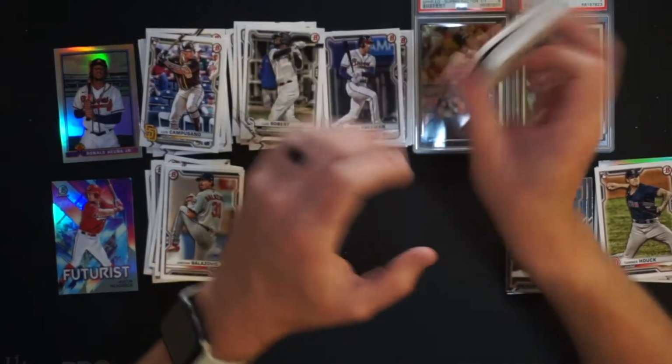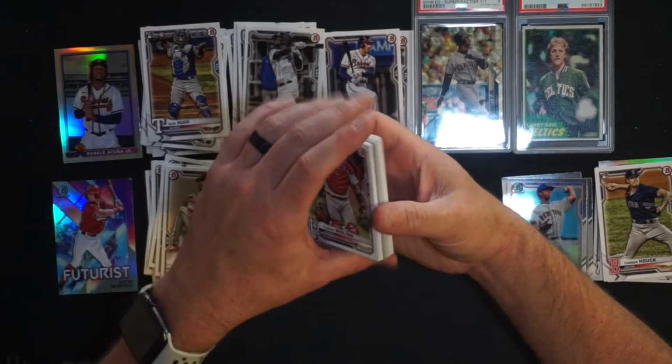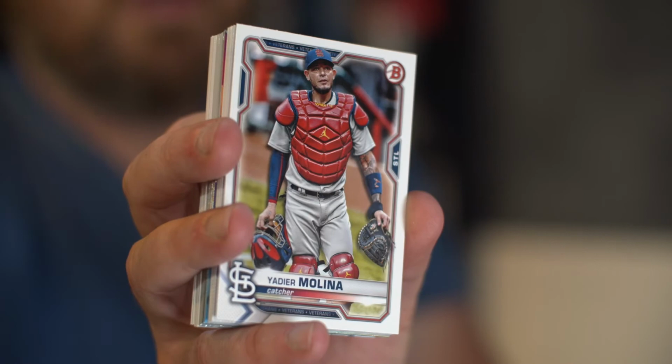Sam Huff, again, for the Rangers. Yadier Molina for the Cardinals. Caught his 2000th game like a couple weeks ago. The guy's going to go into the Hall of Fame. He's a great player. As a hitter, he's good. It's just one of those where his consistency of playing will get him into Hall of Fame, I guess.